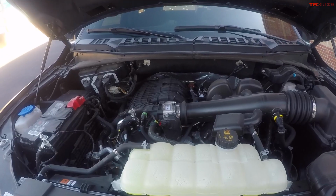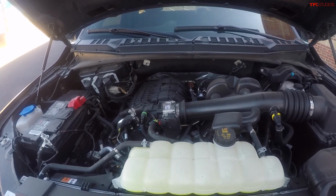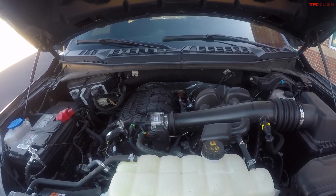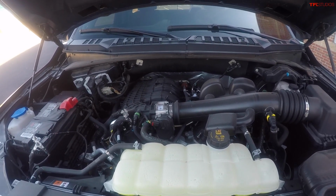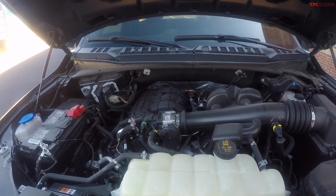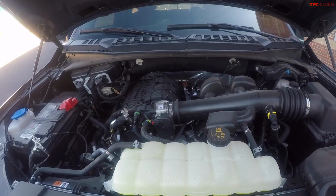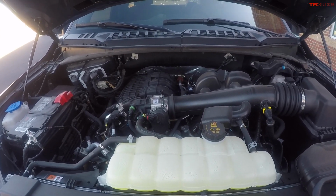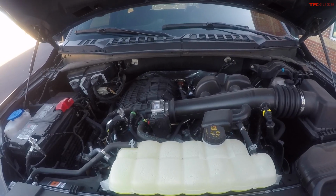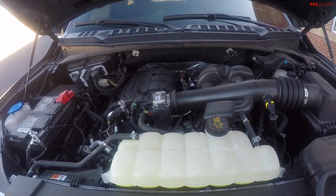And because the power in this V6 isn't really available until the higher RPM range, this truck will downshift and just let the engine scream to keep your speeds up at 65, 70 when you're towing a load. And so even though Ford says with the 3.73 gears and whatnot that this truck can tow 7,500 pounds, I would be pretty hesitant to try to do that. Or if you're towing on a regular basis, you probably don't want this.